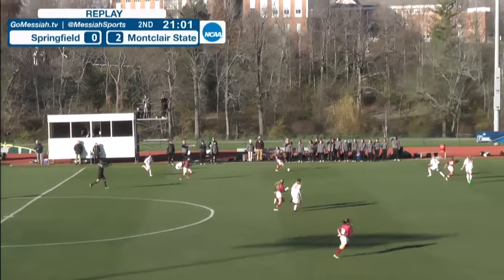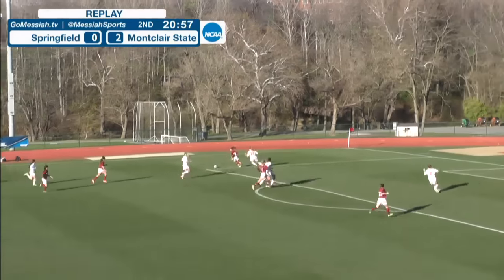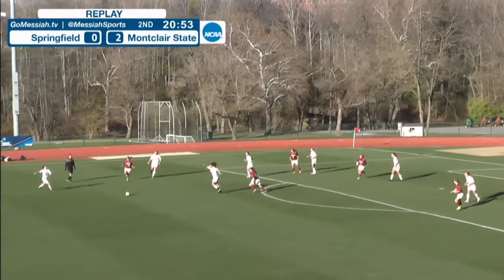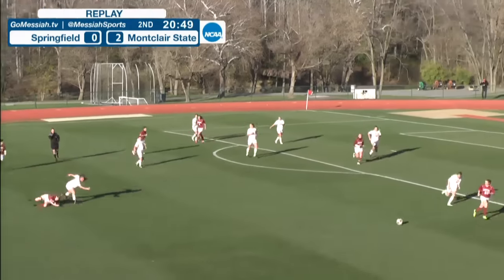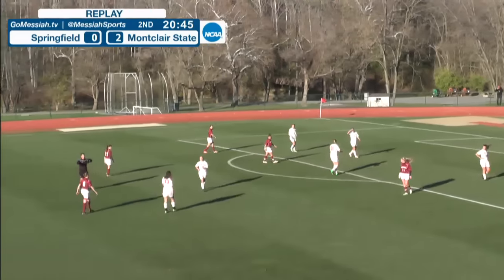And now they're working back the other way. Springfield tucking a ball in to Quillis, who's back in the game. We mentioned Quillis in the first half, kind of a super sub for Springfield. She's put in 5 goals this year. And finally we've got a card coming.